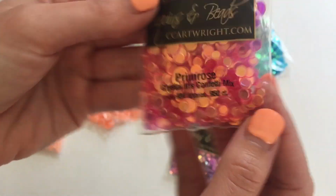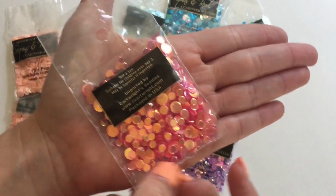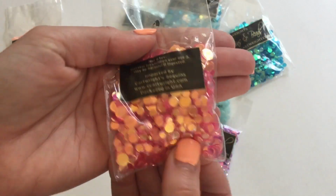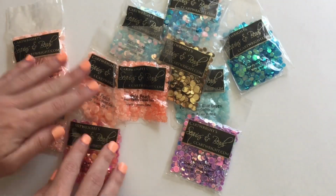Then I got this primrose color. It's definitely a bright pink, as you guys can see. But then once it moves, it's the color of my nail, an orangey, peachy color. Super pretty. I loved that one too.